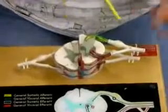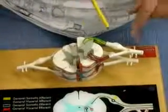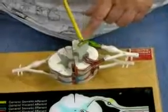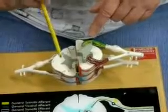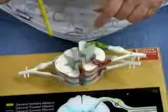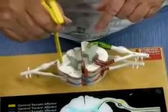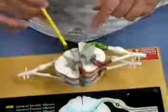Now, another important pathway bringing sensory information in is the spinal thalamic tracts. They come in, synapse immediately, second neuron crosses the other side. Remember, it's always the second neuron that crosses the other side. Second neuron either goes up anteriorly or laterally. The lateral spinal thalamic carries information about pain and temperature. The anterior, itch, tickle, things like that.